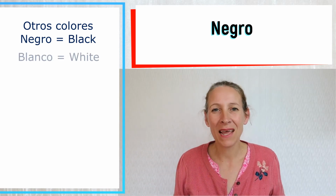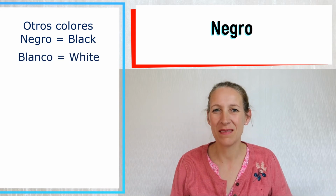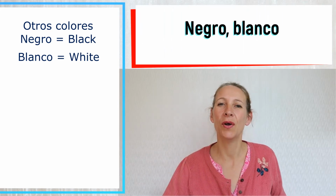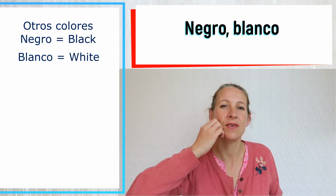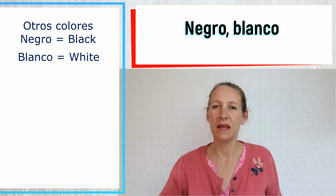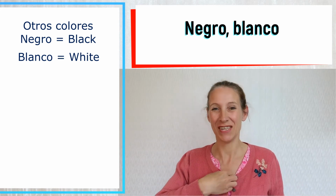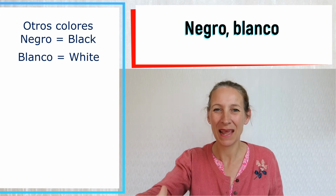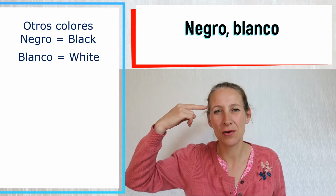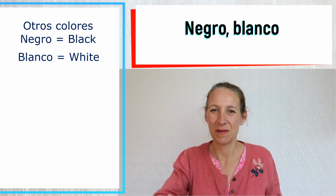Now, blanco is white. Blank, you know, like a blank piece of paper. Nothing on it is blanco. And I think that's blanco, like that, in British Sign Language. So we're coming blanco, like a little sparkle coming out. And in American Sign Language, I think it comes from el pecho, the chest, which is blanco, okay? Blanco, that's the sign. So we have negro and blanco.